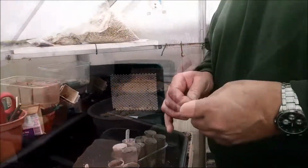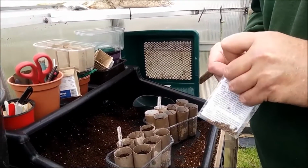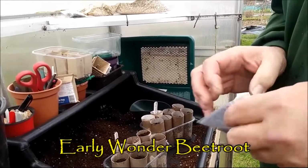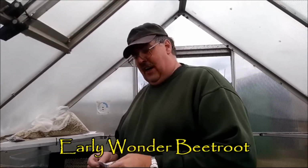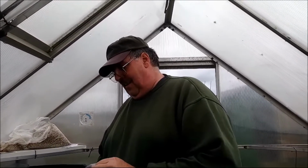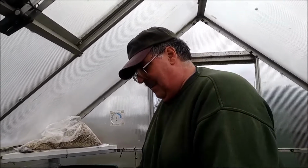Right, so next ones to go in are Early Wonder beetroot. Yes, this is another one of my father's. I've really enjoyed finding them. Yes, researching and finding has been half of the fun, hasn't it? Because not all companies do them. Yeah, and they're all heritage.